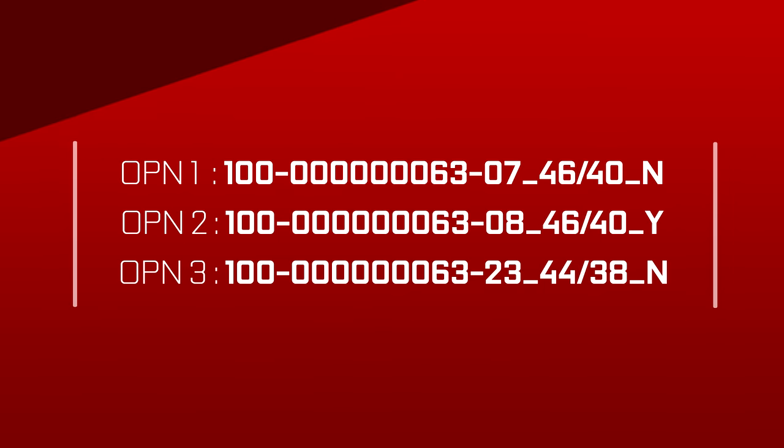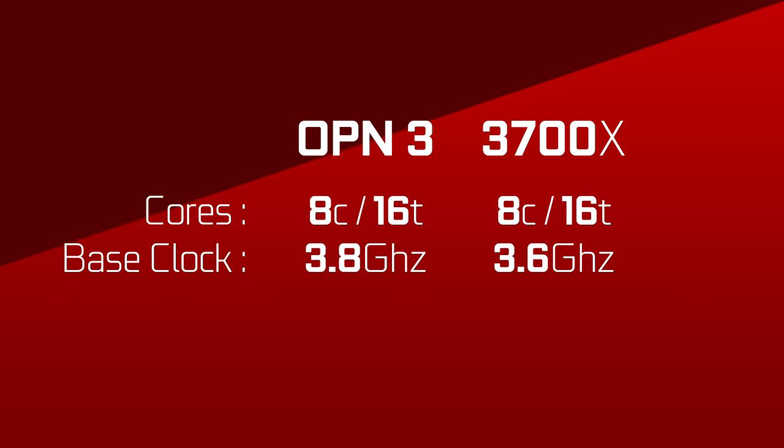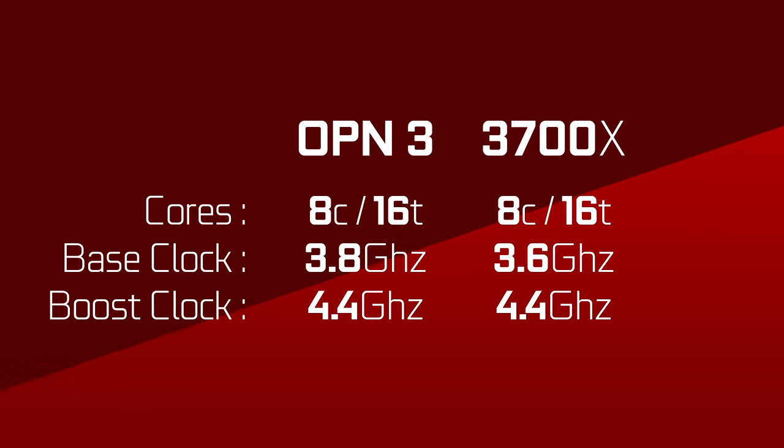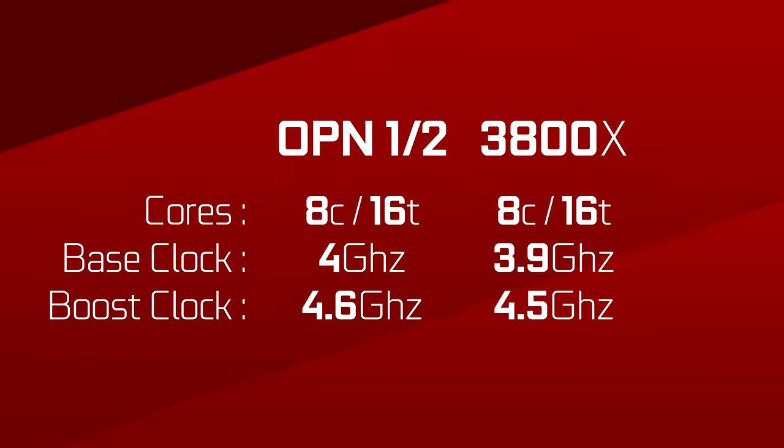There are three OPNs, or ordering part numbers, with two of them having the same clock speed. One of them has a base clock of 3.8 GHz. If we assume that this is the successor to the 3700X, then it's 200 MHz higher. The boost clock for the same chip is 4.4 GHz, which is the same as the boost clock on the 3700X.